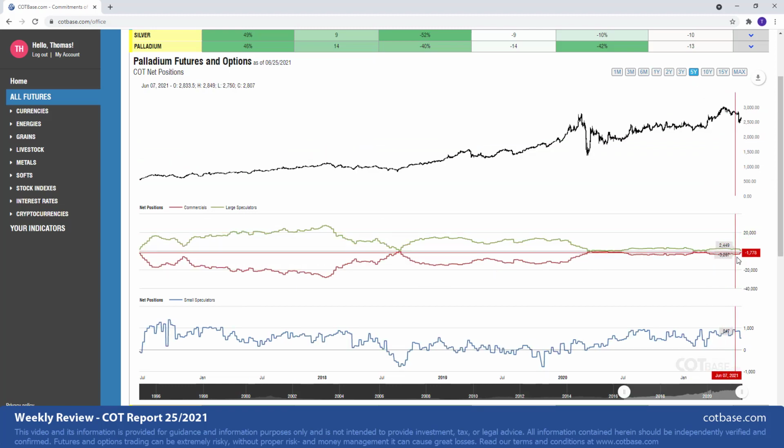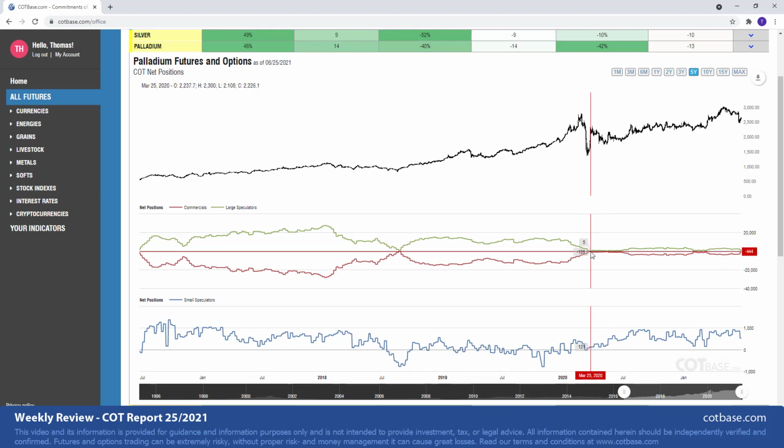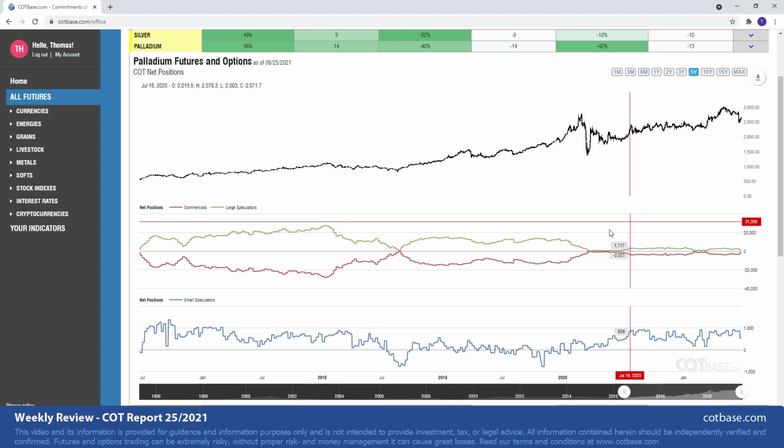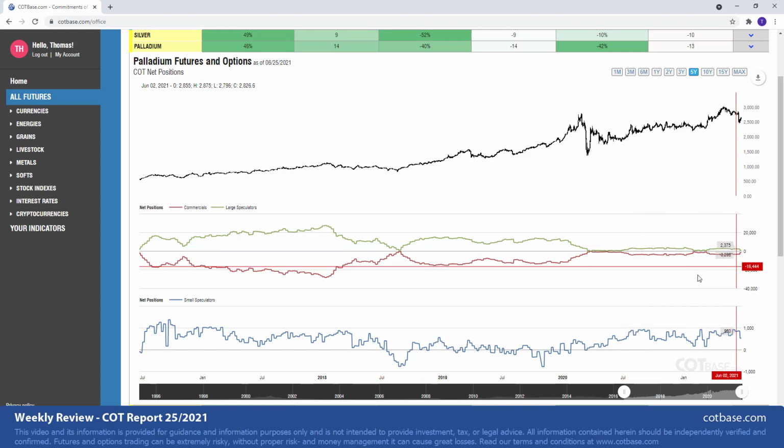So jumping to the 5 years chart, you may see that we've been in this bullish extreme zone for a long time, over a year now. So traders aren't necessarily moving away from that belief that the market can actually go even higher.